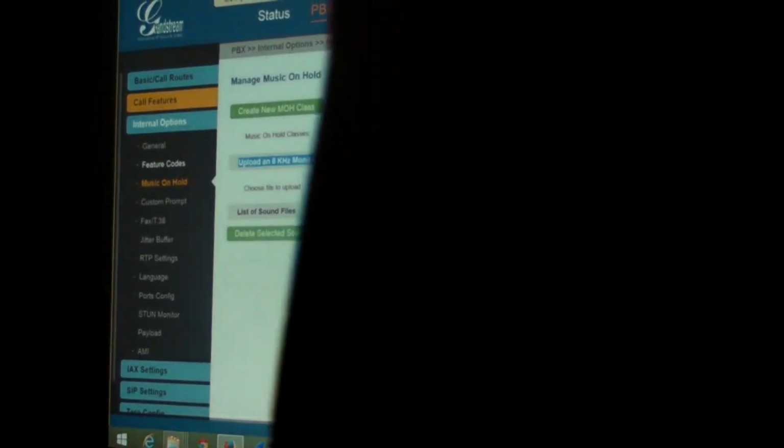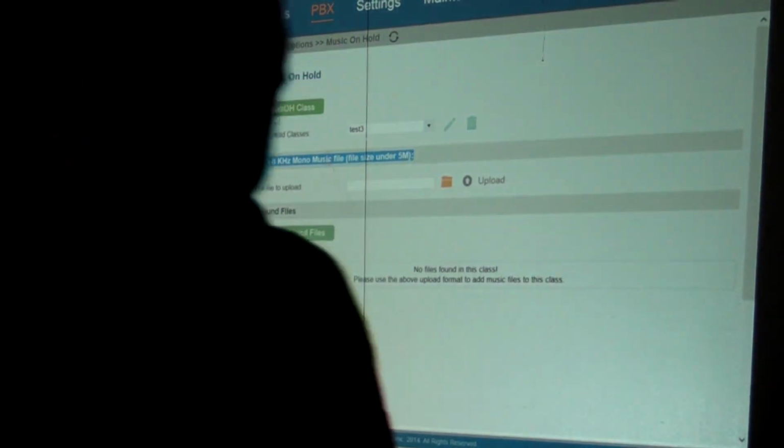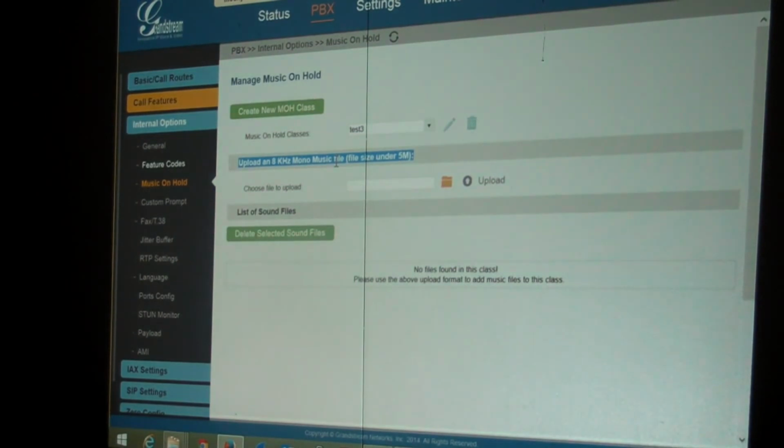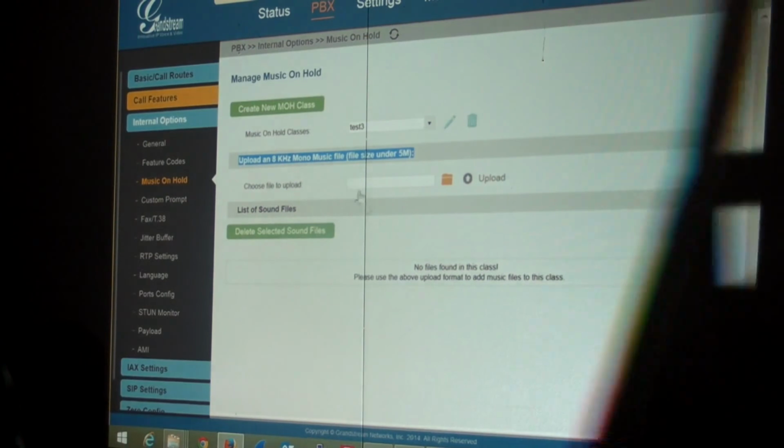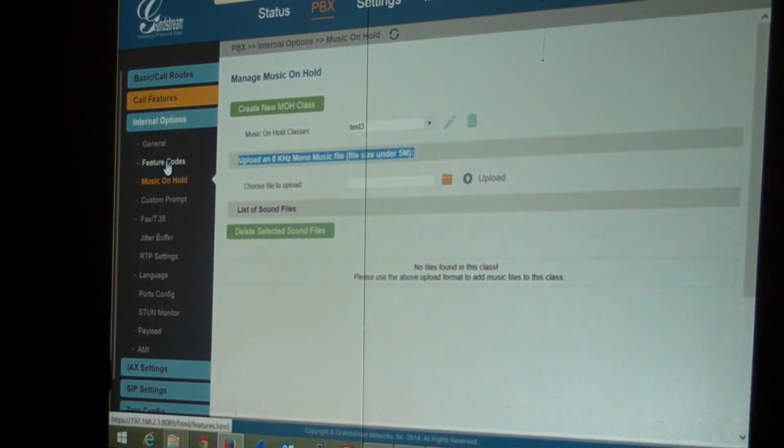Now keep an eye on this message. So when uploading the recordings, make sure that they are following this format, 8 kilohertz mono, and this is an issue that was reported to me a couple days ago. In this message, we're not indicating the whole format. We're missing something, which is 16-bit.